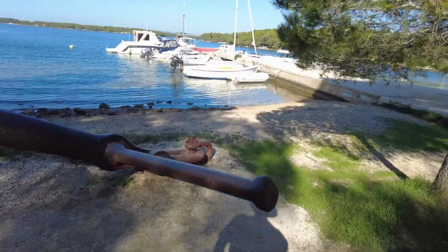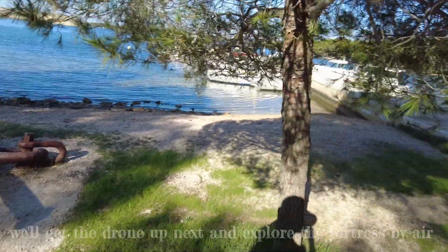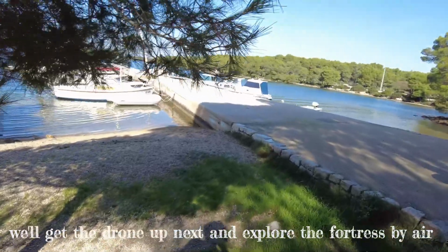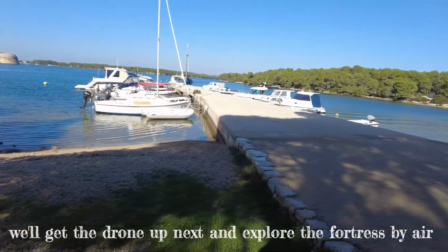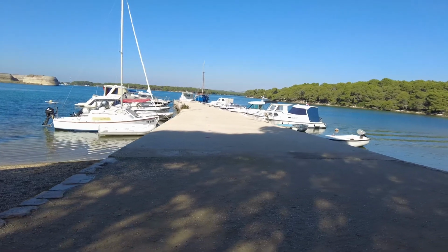There's no mention of where the anchor came from. And on the pier I've noticed there's a diving boat. So if you're into diving, this is supposedly a good place for it, or in this area.